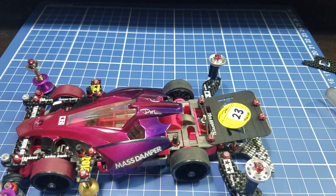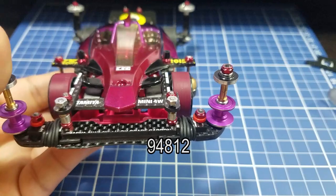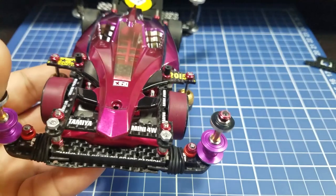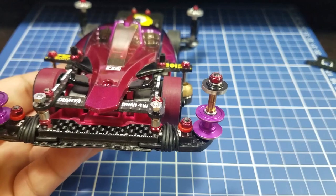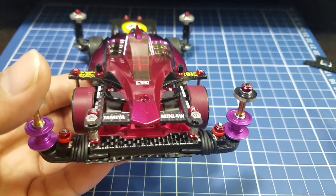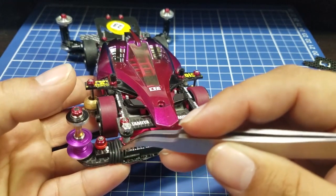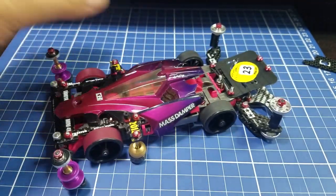And the next piece is item number 94812. You basically need one pack, but for any of the O-ring parts, I recommend you buy multiples because they're going to snap on you. That's just part of the nature of the way the setup works. They're going to snap eventually at some point, and you need to replace them. So that one set is going to give you six pieces, 1, 2, 3, and then the same thing over here, 1, 2, 3.